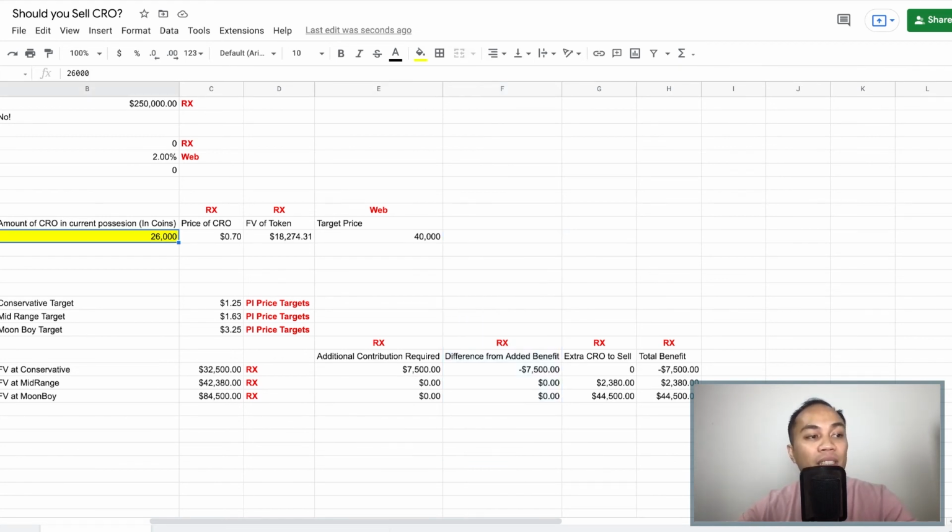Let's say 26,000 CRO coin portfolio, and we were to hit my mid-range target. What I would do if I were you, if you really are bullish on CRO long-term and you do want to hodl, is I would probably just sell off the remaining 2,380. Or, if you want to play the bear market, and you believe that the price of CRO will go back down to 30 cents, 70 cents, wherever, then you could just sell off your whole bag. Again, it's not really up to me. That's really your own decision to make.